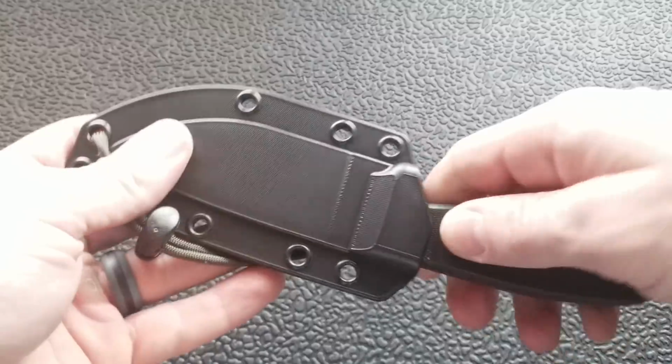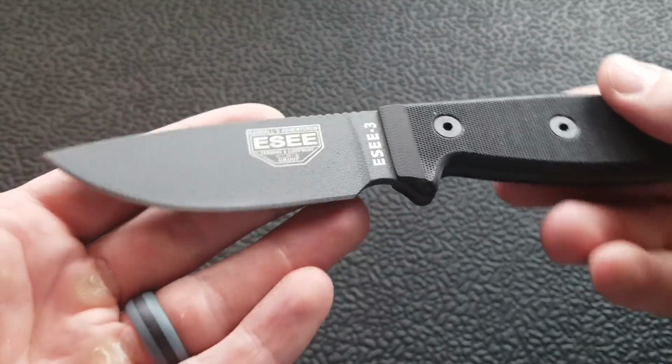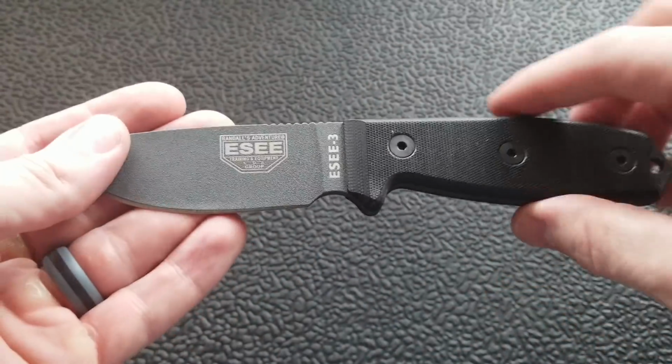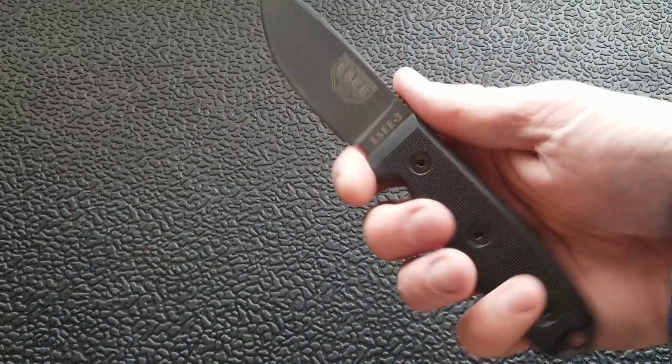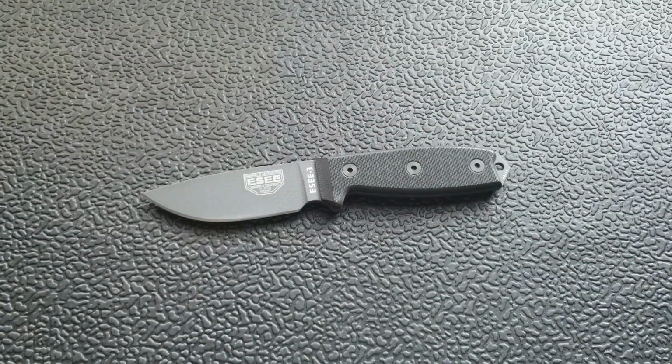Number 5. This one is actually a fixed blade. It's the only fixed blade on my list, but in my opinion, it is the perfect fixed blade. This is the SE3. This particular one has the gray coating and the black G10 handles. This is exactly what I want. It's 8 1/4 inches overall. Has perfect ergonomics for me. It has the forward choil. It's made out of 1095, which means I can go outside and beat on it.